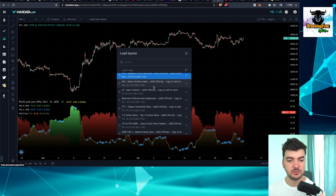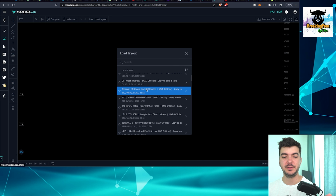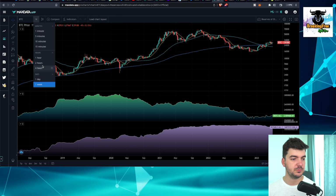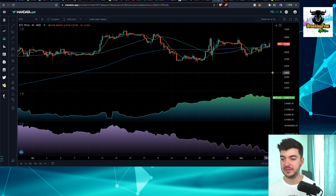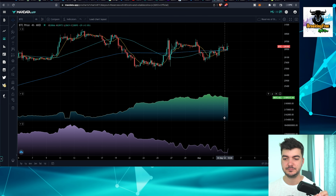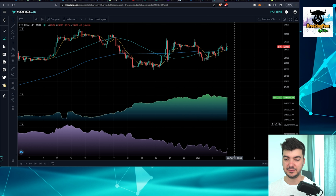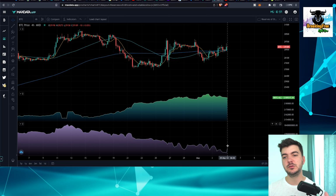The other one which I like to check is the reserves of Bitcoin and stablecoins, and that is very interesting to me. Now, if I switch it to 4 hours, we can see what is happening here on the chart. As you can see, the reserve of Bitcoin on the exchanges is going down, and the reserve of stablecoins, I don't know if you can see it, yes, you can see it, is going up. That would give us a hint of people sending stablecoins into the exchanges because they want to buy. This is a good sign. This is a very good sign.